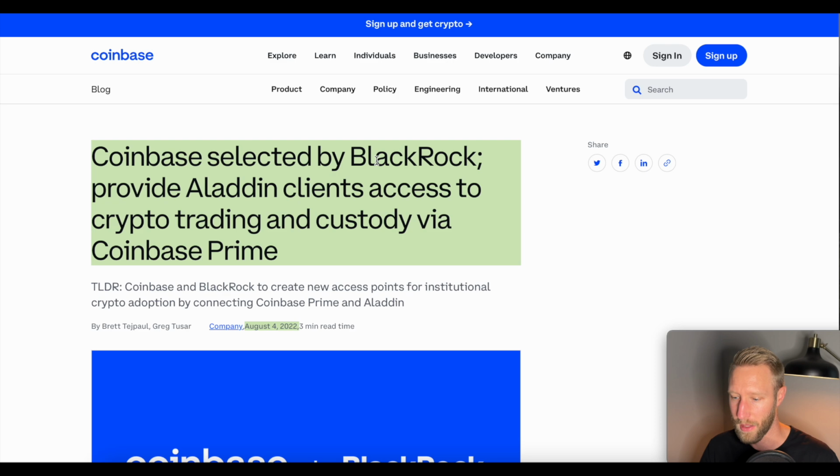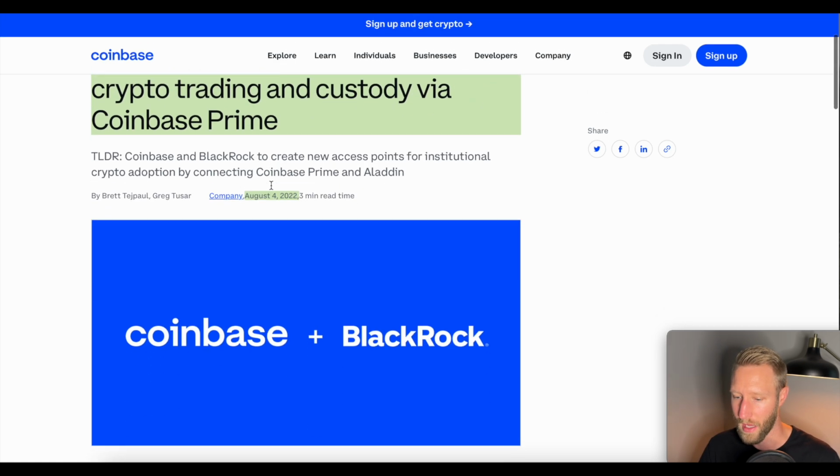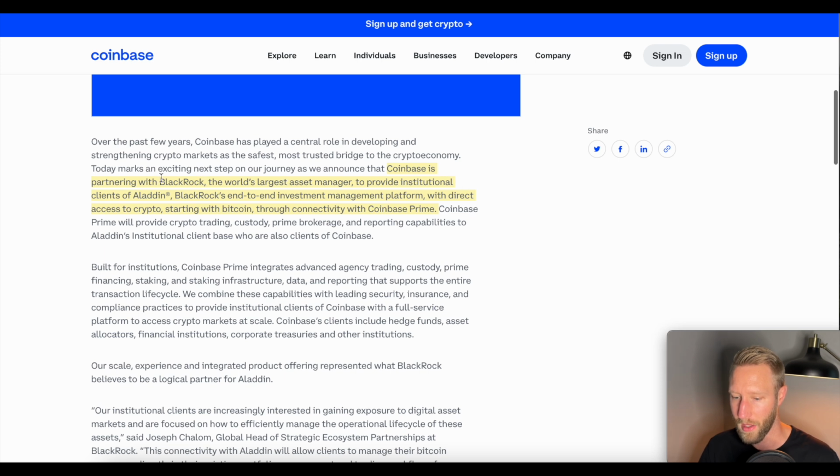We had Coinbase selected by BlackRock to provide Aladdin clients access to crypto trading and custody via Coinbase Prime. I'm going to be explaining what Aladdin is in just a minute. Coinbase is partnering with BlackRock, the world's largest asset manager, to provide institutional clients of Aladdin, BlackRock's end-to-end investment management platform, direct access to crypto, starting with Bitcoin, through connectivity with Coinbase Prime. This is run by AI and has been around for well over 30 years.